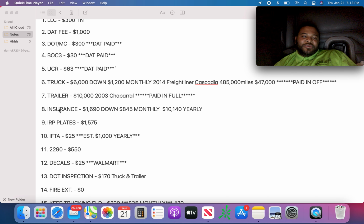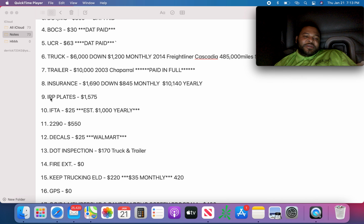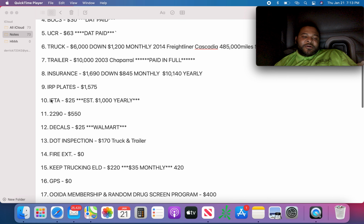so make sure that once you file for your authority, you start getting some quotes for your insurance. The next thing you're going to need is your IRP plates for your truck, which came out to $1,575, which isn't bad. The next thing you're going to need is your IFTA, your fuel tax. Mine came out to be $25. Then I estimated your fuel tax to be probably about $1,000 yearly.